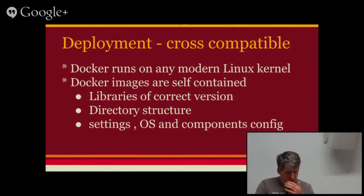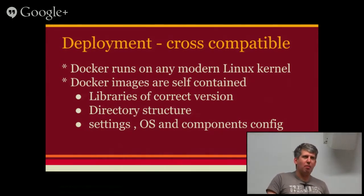Right. So for deployments, the key advantage here is cross-compatibility. You don't have to worry about which Linux distro you're delivering to. We all know that software is usually written for Red Hat or maybe Ubuntu these days, but if you're running some obscure distro, you're going to have a harder time finding the software that you want, especially if it's proprietary or something like that.